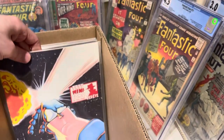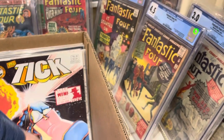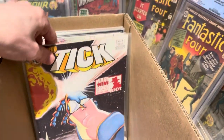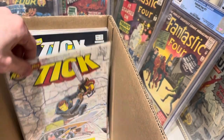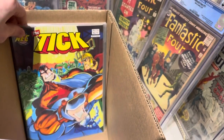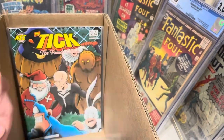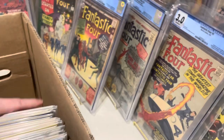This is kind of a variant of number 8. It's kind of interesting. I didn't even know I had that. Okay, and this is another variant of number 8. Number 9, number 10, a couple issues of that, number 11, a couple issues of that, number 12, and number 13. That's my complete box.